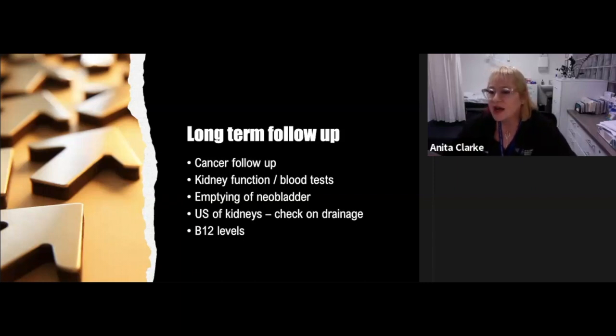Now, I think we've kind of proven that wrong. So many patients with ileal conduits go much longer than that. My oldest patient, not that I operated on, but who had a conduit as a child, still has a functioning conduit at 53 years old. So you can have an ileal conduit for a long time.